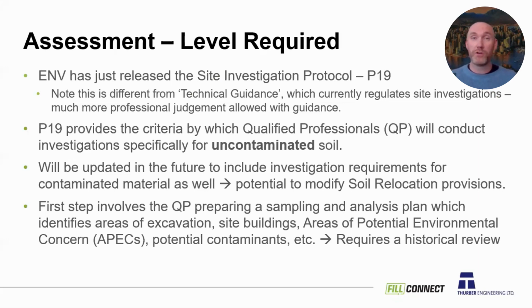However, that protocol is going to be updated at some point to include all the investigation we currently do for contaminated sites. Now, I'm looking at that as an opportunity that maybe they can revise some of the soil relocation that's in a protocol.